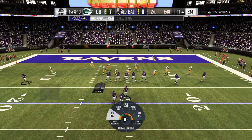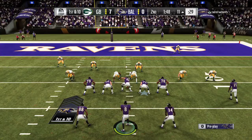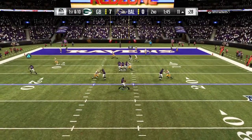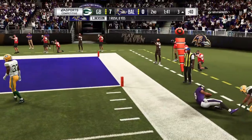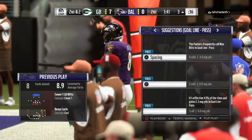16 yards on that one and a Raven first. First red zone chance now for the Ravens. They've got a 1st and 10 at the 11. To throw is Jackson. Escaping the pressure right. And inside the 5 here before he's out of bounds right at the 3. He'll get 8 on the scramble there.